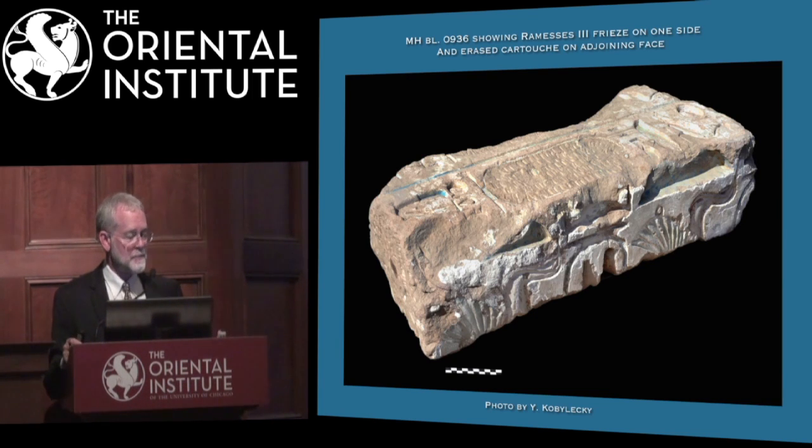This block turned up, and this is fantastic. It's just one of those Rosetta Stones, almost literally. This is upside down, but it's a relief that showed the titulary, the names of Ramses III, and it's in his normal style. It even has some paint preserved. But the underside of the block was a text that was very similar in style, but with an erased cartouche. And this didn't make a lot of sense. We looked at the cartouche, there were traces, and there are even paint traces.